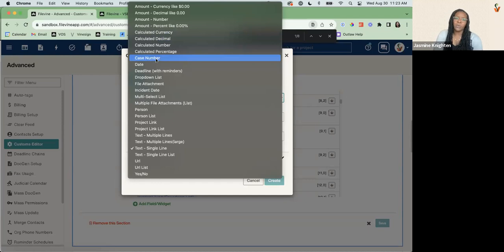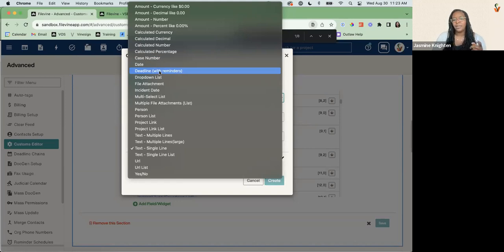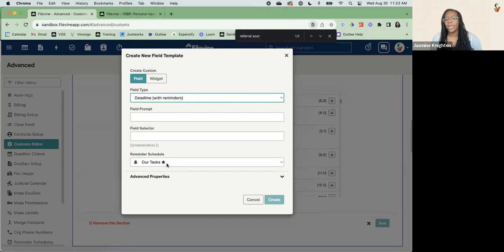Case number is one of those special FileVine fields. It tracks across a couple of different sections. Your date field is just a standard date field. It's to track dates, not to calendar dates. If you want dates calendared, you're going to use that deadline with reminders field. This not only calendars the events, but will also give you reminders that that event is coming up. To change that reminder schedule, you'll have to go into the reminder schedule section, still here in advanced, just not in customs editor, to create that. And then you'll select which reminder schedule you would like used there.